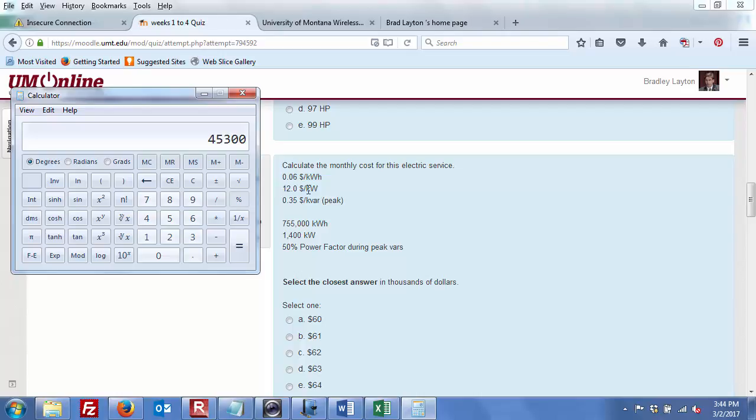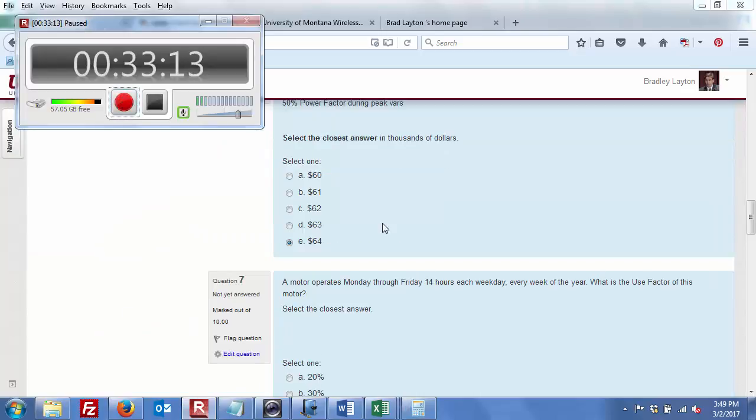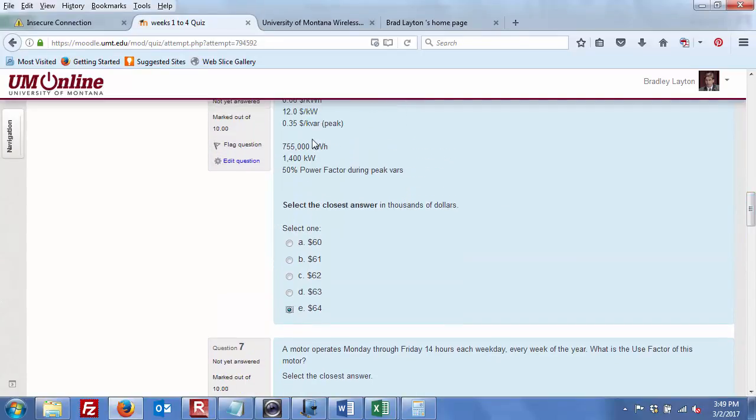12 bucks per kilowatt. So remember 45, let's see, memory plus. 12 times 1,400 equals memory plus. 35 cents per kVAR. 50% power factor during peak VARs. Just give me a second to calculate that, I can't remember. This one got a little weird. I'm not sure that kVAR is right, but I came up with kind of a high answer on that one.